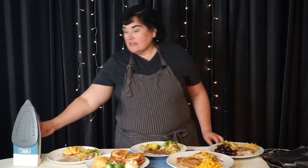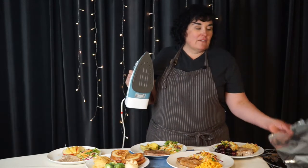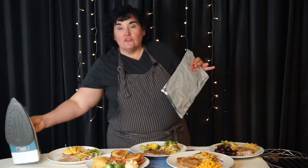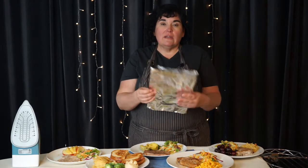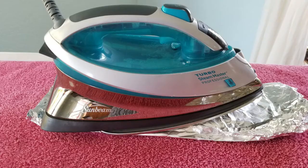Now just to be clear, I do not use the iron directly on the food. I travel with a wad of foil. If you'd like to see my travel mess kit, I did a video and I'll link that up there. But I always carry a little bit of foil with me. The meat goes inside of a foil pouch and the iron sits on top of the foil to protect the iron.